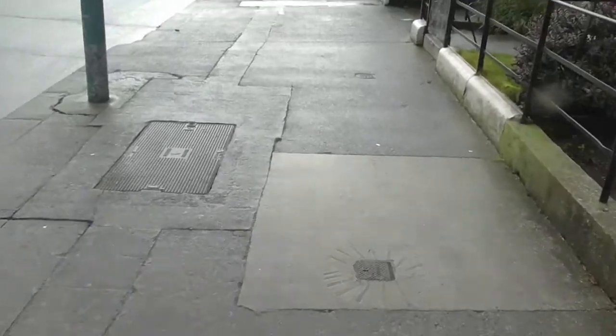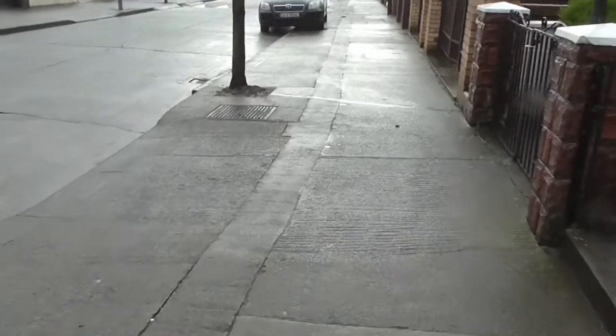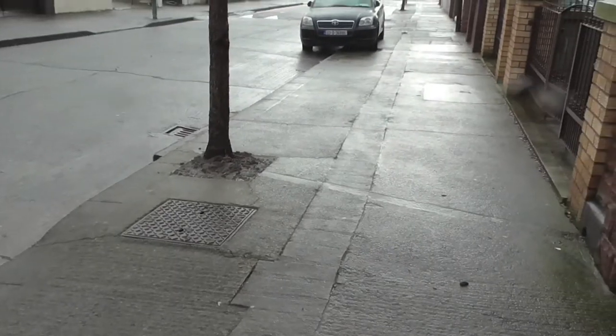I'm walking along the road here. That's a telecoms manhole cover, and all the way down there's the last house on the block, and there's another telecoms cover, and there you go. We're coming up to the next manhole for accessing the public mains. So that's what they clear for that end of the road.